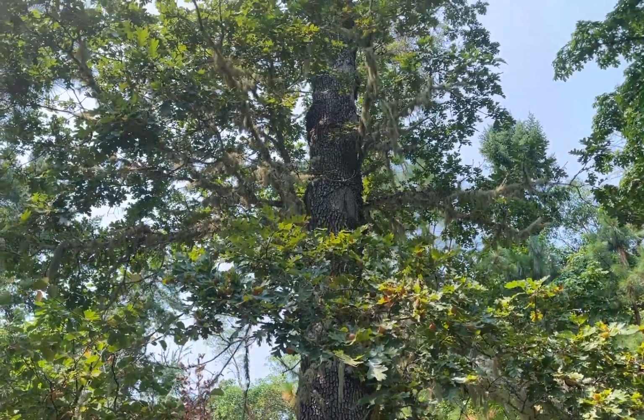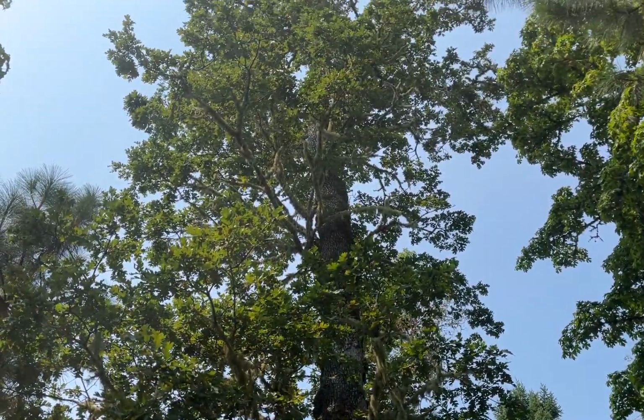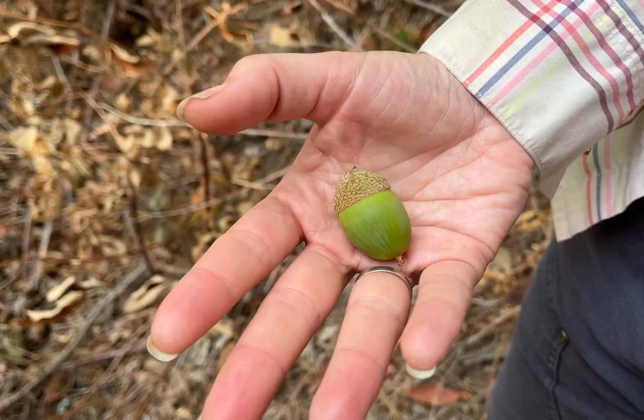And it was exciting to see this property because it's very important ecologically. She has an oak woodland with old growth Oregon white oaks, which are very rare, and they provide wonderful value for wildlife. They're acorns, and they're also very fire resilient because of their thick bark. They can actually withstand wildfires.